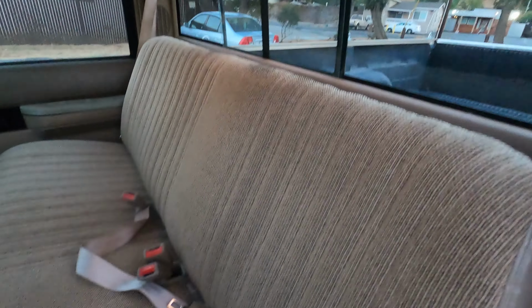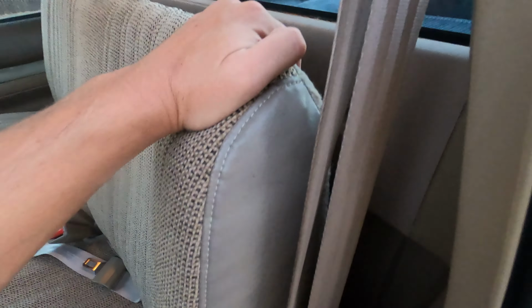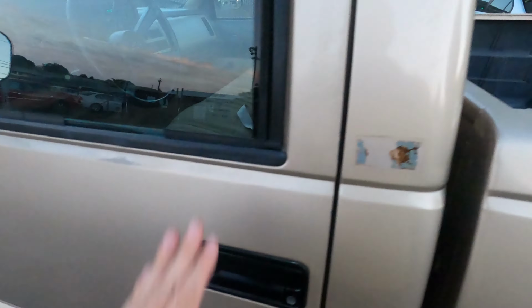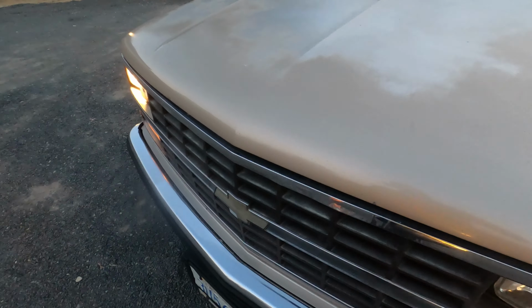And yeah, let's pop the hood. I remember the hood being a little finicky, so I might need to bang on it once or twice to get it to pop open, but we will see. Let's check it out. Maybe it'll cooperate. There we go. Love tap, that's all we needed.